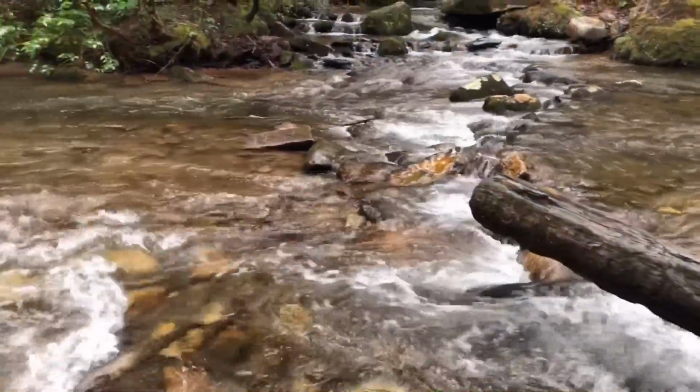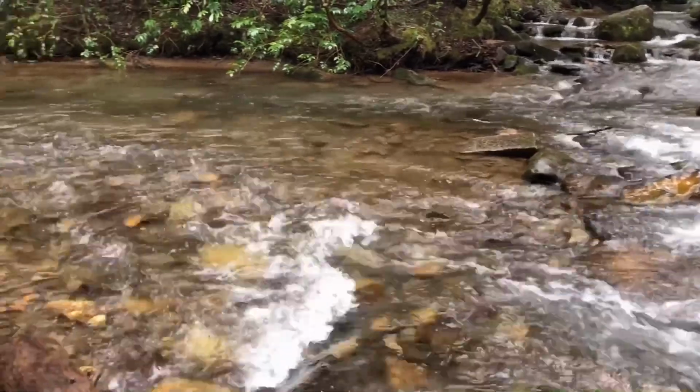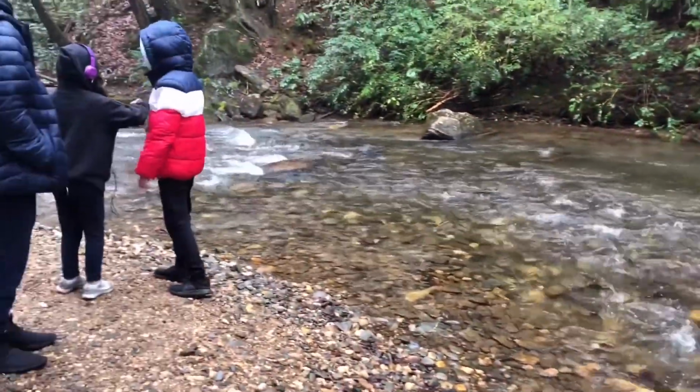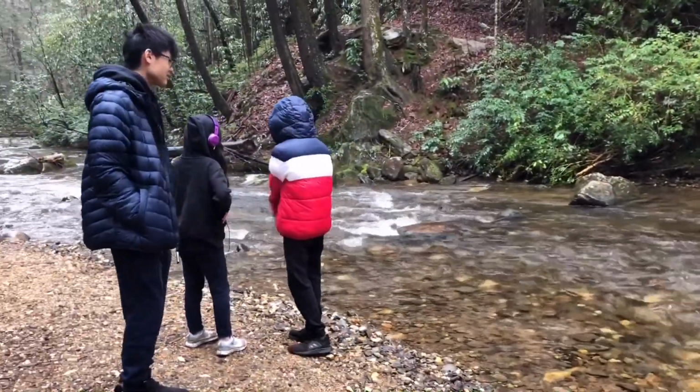It's an early morning, about 8:30 a.m., and we are at Anna Ruby Falls. The gate to the falls hasn't opened yet, but we are hanging around the area of the park.